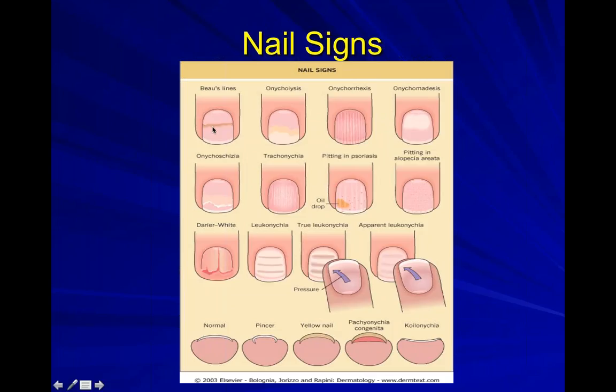Do you guys see the cursor at all or no? Like the arrow, do you see the arrow or no?